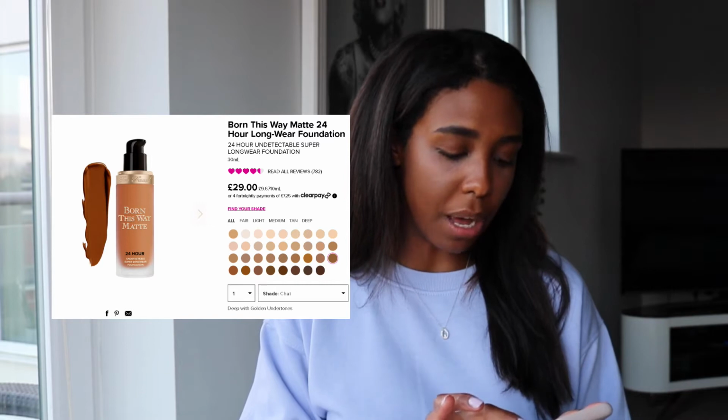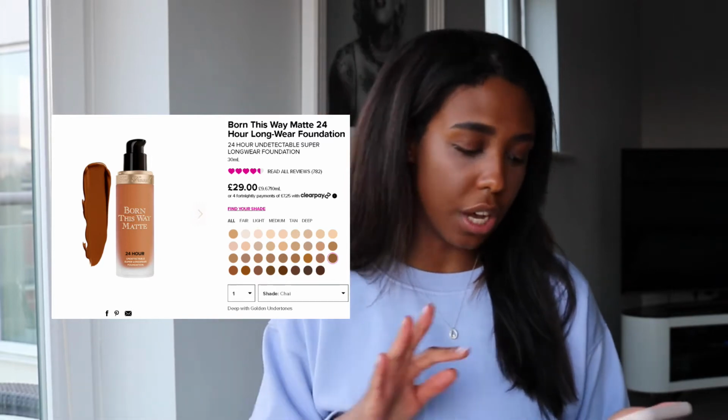So as I said, I am the shade Chai. Now, I had about 4 colours that I could have potentially ordered, but I knew I wanted gold undertones. So fantastically, Chai is described as deep with golden undertones.